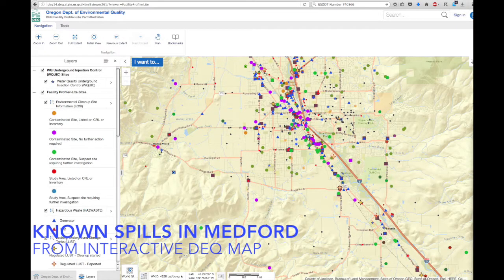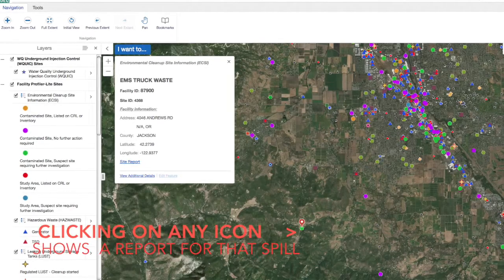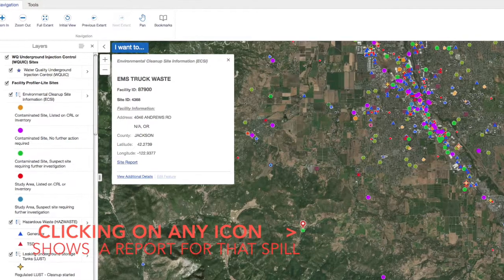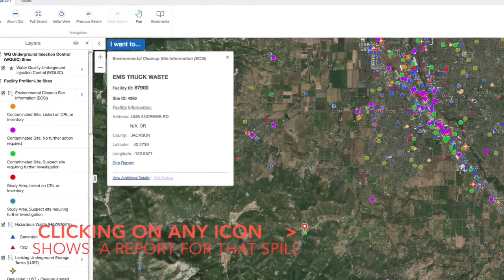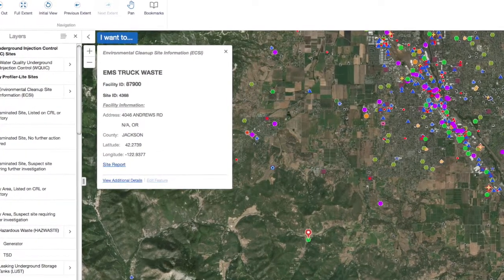Here's rather a remarkable map created by the Department of Environmental Quality, which shows all of the known leaks or chemical spills in the valley here. The map covers the entire state, but I've zoomed into this locality. Each of the icons, whose shape and color delineate certain facets, can be clicked on, as you can see here in a satellite view of the same map, showing one of the sites, and you can then click on that page for further information on any of the particular events that have occurred.